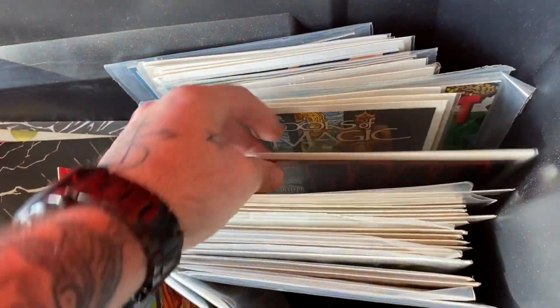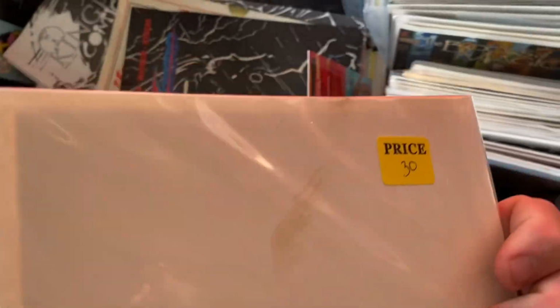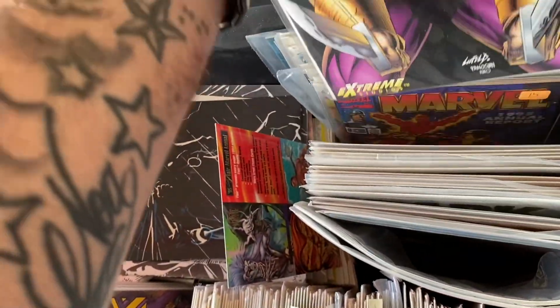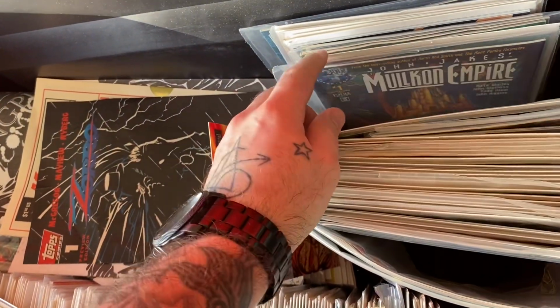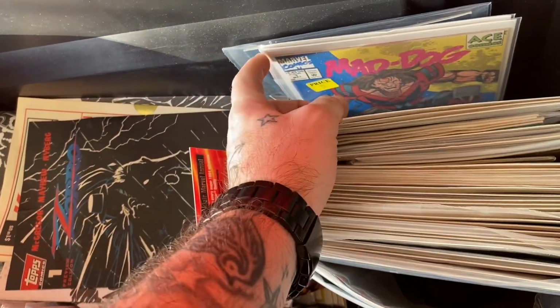And then you see Deadpool, and he wanted $30 for that, which I thought was a lot. It's probably like a $15 book is what I would have paid. Then I see this Prophet book. I actually find this book all the time. He wanted $20 for it. It's probably like a $1 book, maybe $2 max, what I would pay for it. So I'm just kind of going through.